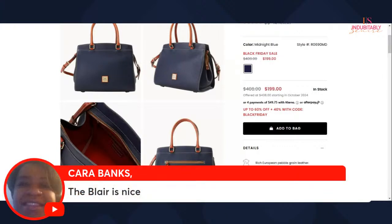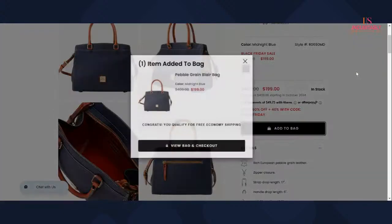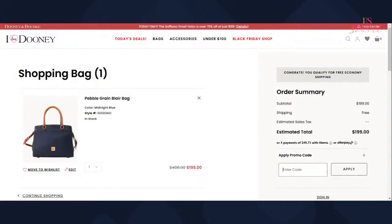Hey, Carol Banks, how you doing? But yeah, that Blair in comparison to the Janine Tote. Before Janine came into my world, it was the Blair. I just kept looking at it and looking at the colors, and then HSN was just like, forget y'all, we're not selling this anymore. And it was gone. It disappeared. I looked for it on the second hand, and I just could never bring myself to purchase it. But hey, it's priced now at $119. I think when you put the code Black Friday in, I'm going to try it right now. I can't spell Friday, even though today is Friday. Yep, it's priced at $119.